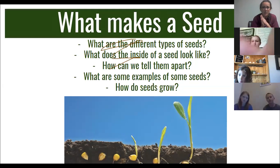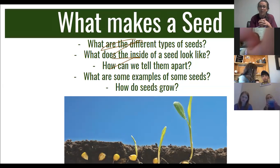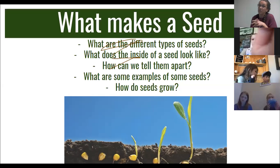A few questions we're gonna answer today. What are the different types of seeds? What does the inside of a seed look like? How can we tell them apart? What are some examples of seeds? And how do seeds grow?